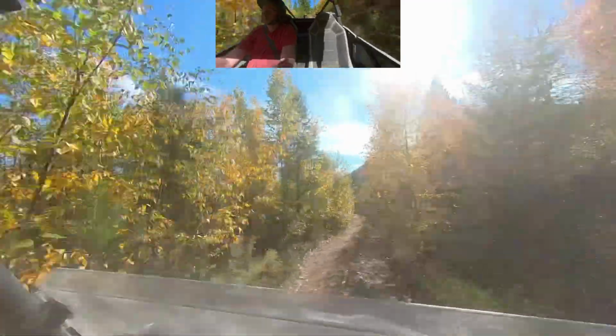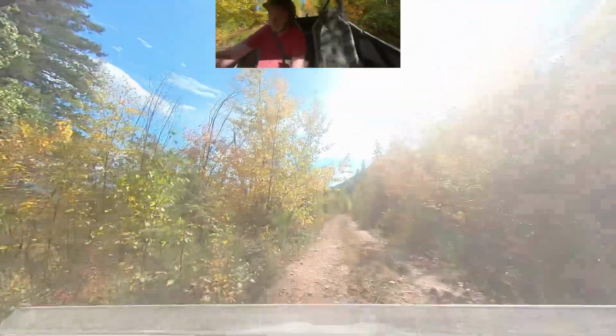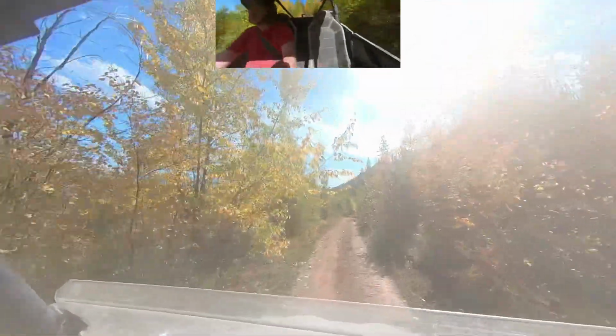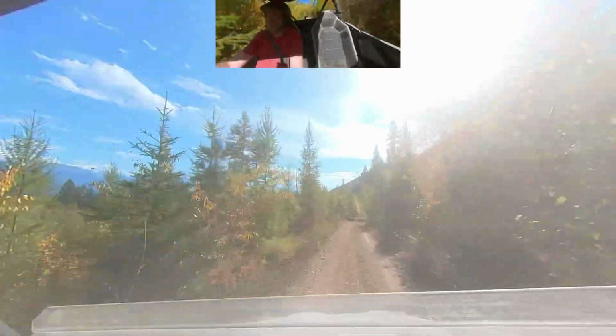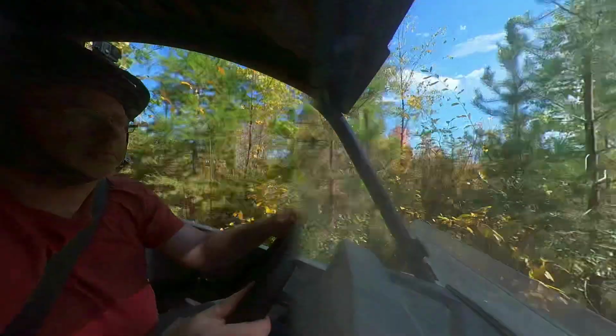Maybe you can feel it. Definitely had a little bit more speed on this section of the trail. A little bit more wide open and straight. You gotta watch out for these crosscuts though, because they come up on you fast, and these ones here are pretty big. In some places they're super small, and you really hit the suspension hard if you go into them too fast.